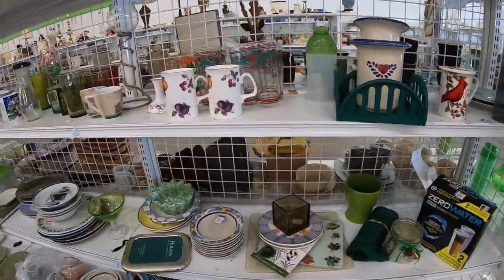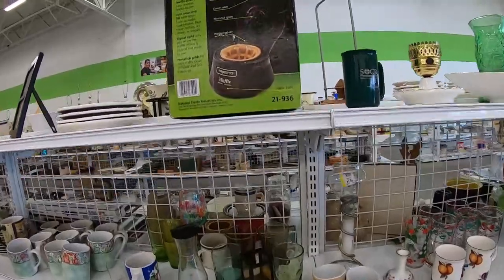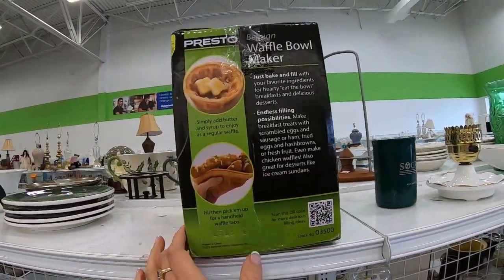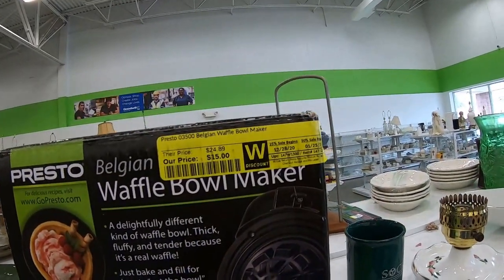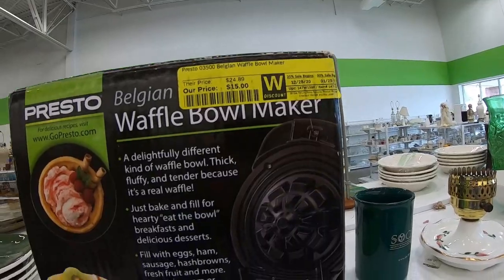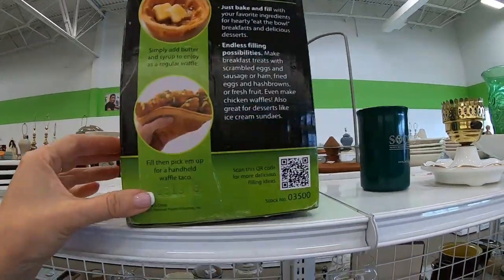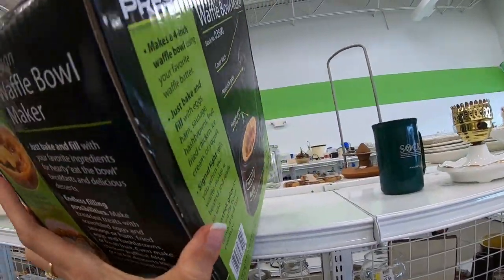$1.99. So I don't think anything is excluded from this sale. When you get to the register and they ring you up, the percentage comes off depending on how much you have purchased. Presto waffle bone maker. I forgot to comp this. So waffle makers in general can do well. You do want to comp waffle makers if you sell small appliances.